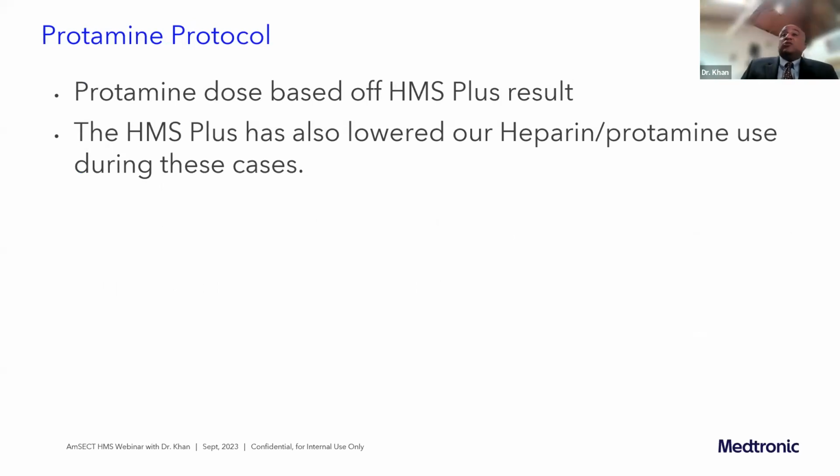Our protamine dose is based off the HMS Plus result. The HMS Plus has also lowered our heparin and protamine use during these cases. The most important part of this is, I've said this many times before, and I'll say it again, it's important to know that protamine is an anticoagulant.